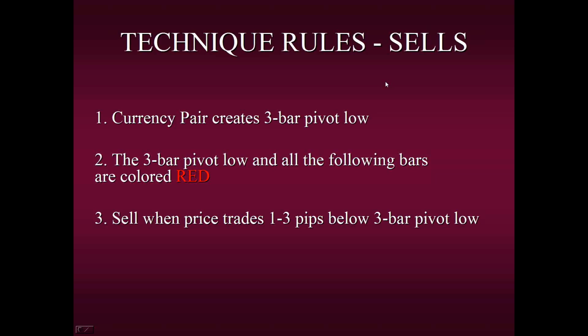All right, now how do we sell if we want to use the same technique? Well, the currency pair creates a 3-bar pivot low. Remember, it can be a 5-minute chart, a tick chart, or a monthly chart. Does not make any difference. The 3-bar pivot low and all the following bars must be colored red. Why do they need to be colored red? Because that's telling us that the trend is down. And we're simply going to sell when price trades 1 to 3 pips below the 3-bar pivot low.